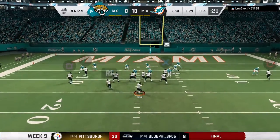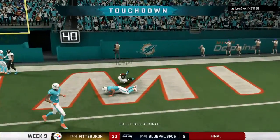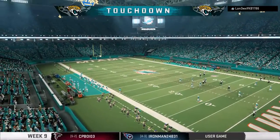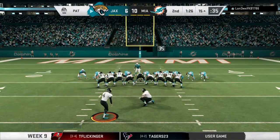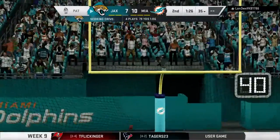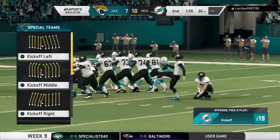It's 1st and goal. Back to throw. Tate. And that is caught. Touchdown, Jacksonville. D.D. Westbrook, his 3rd touchdown now on the year, as they are now on the board here in the first half. Point after by Lambeau, up and good. And that'll cut it to 3 at 10-7.